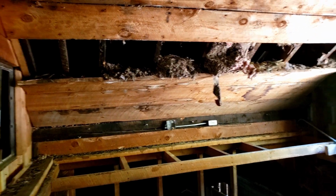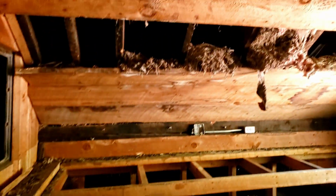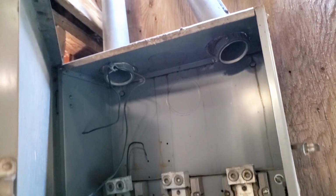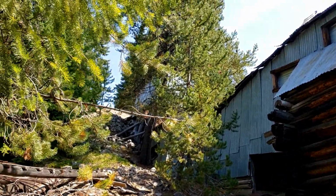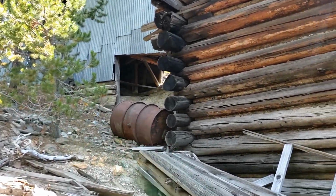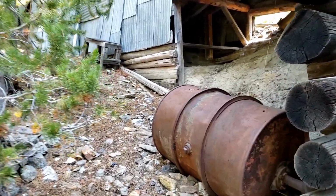I do want to note, looks like at one time at least part of this was insulated, but the pack rats have pretty much taken care of that. I kind of think this was the office where the plant manager would have sat. Newer insulation. Somebody has come in and stripped out all the wiring. Up there is where the ore bin is. So I'm guessing up in here there's probably a jaw crusher.